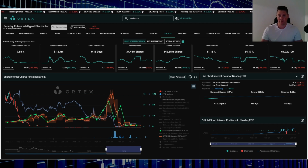Right now, it does indicate 333,000 shares being returned, or now 359, and 7.79% of the free float being shorted, which works out to 34.08 million shares. Utilization is 64.17, and then the short score is 64.02. So the higher the number, the higher the likelihood of a squeeze happening.